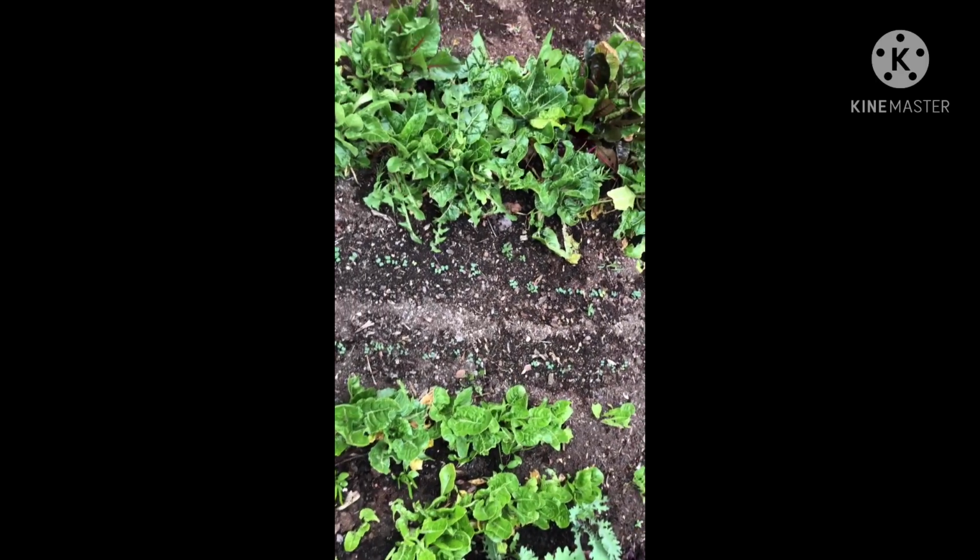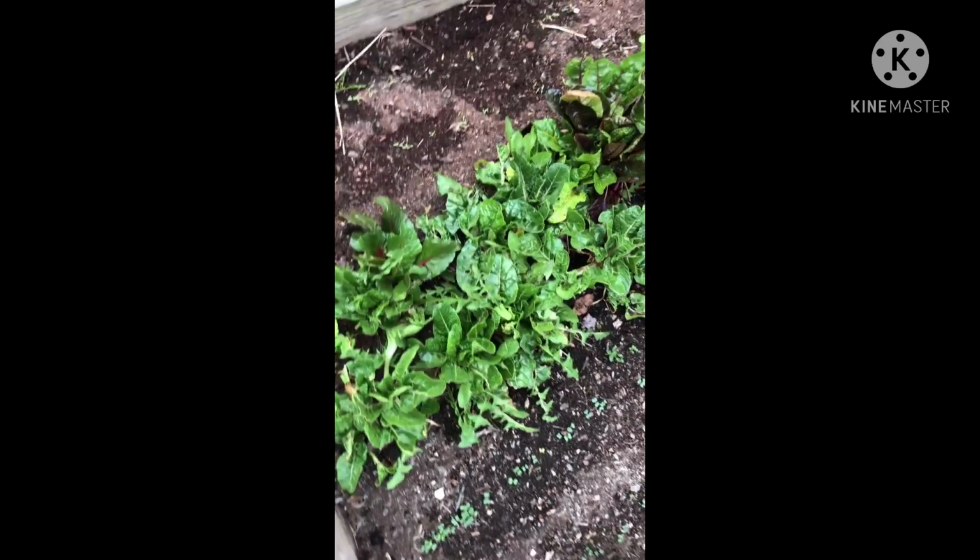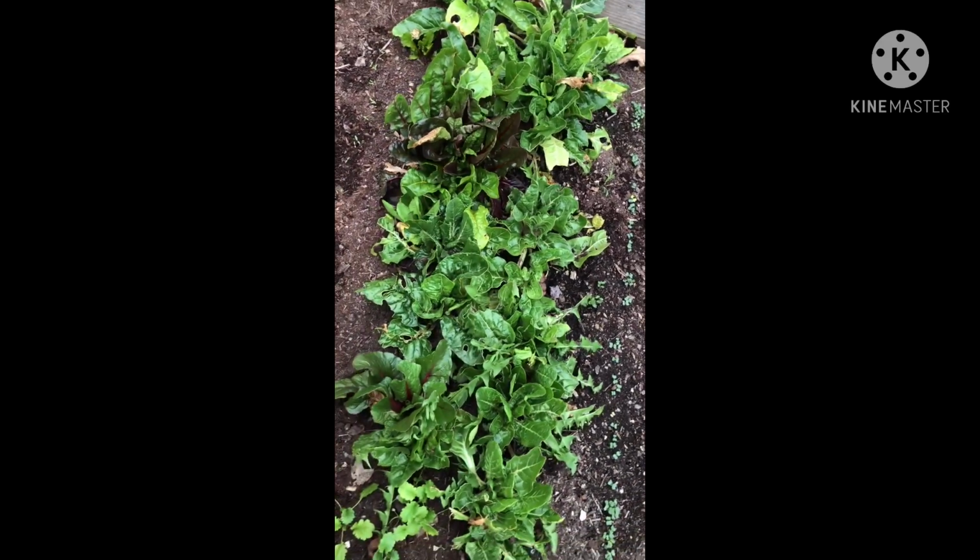And then some bok choy is growing. An overwintered chard, which I think is going to go. We're going to harvest it, eat it, and plant something in its place. And there's some new chard coming up here. This bed has a cold frame, and I've been putting the cold frames down every night because it's been getting kind of chilly around here.